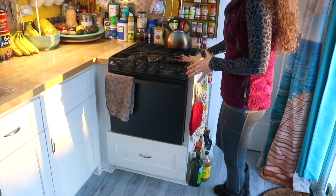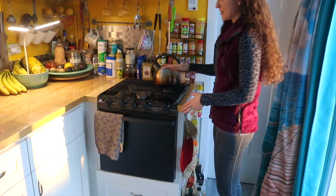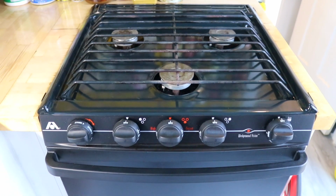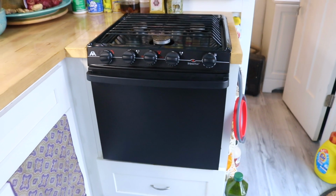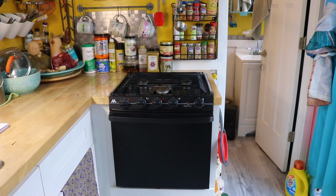Our oven and stove is a typical RV setup. It's a 3-burner propane stove, and it also has a propane oven, which is a really nice option. I like having an oven. I like to roast vegetables, make potatoes and things like that. So having an oven was really important to me.